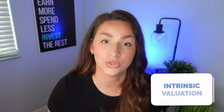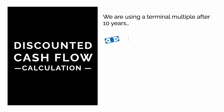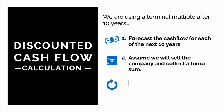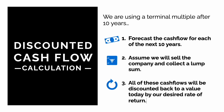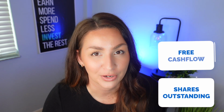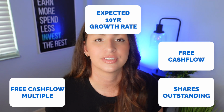There are several ways to do an intrinsic valuation of a company. Chris and I prefer using the discounted cash flow method. So this is the method that we are going to use to value Lockheed Martin today. And I'm going to use a terminal multiple after 10 years. This means that we are going to forecast the cash flow for each of the next 10 years. And we will assume that we will sell the company and collect a lump sum. Then all of these cash flows will be discounted back to a value of today by our desired rate of return. This method requires 5 key numbers: shares outstanding, free cash flow, expected 10-year growth rate, free cash flow multiple in 10 years, and your desired rate of return.